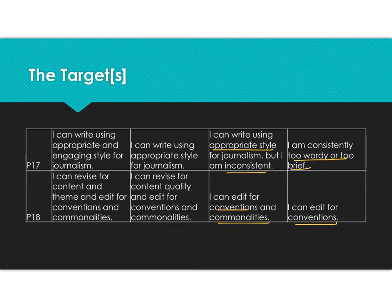At the 3 level, for style, you can write using appropriate style for journalism, just point blank all the time. And at the 4 level, it is engaging as well, and we'll talk about what that means. And then for revising, you can revise content for content quality and edit for conventions. So you're taking time to make sure that what you have written is appropriately done and interesting. At the 4 level, you can revise for content and theme, and this is in relation particularly to yearbook, and you can edit for conventions and commonalities.